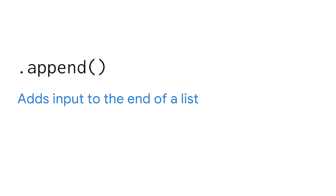Now that we're able to solve this problem for one IP address, we can put this code into a loop and apply it to all IP addresses in the original list. Before we do this, let's introduce one more method that we'll be using in this code: the append method. The append method adds input to the end of a list. For example, let's say that my list contains 1, 2, and 3. With this code, we can use the append method to add 4 to this list.